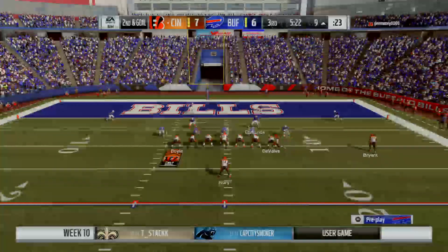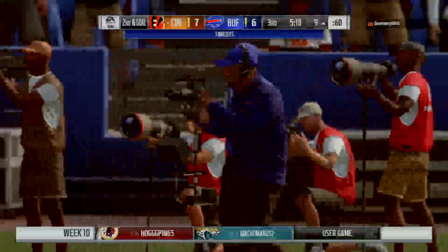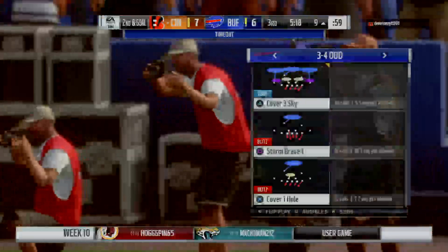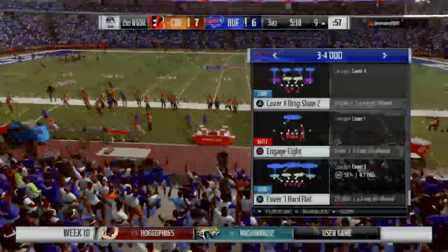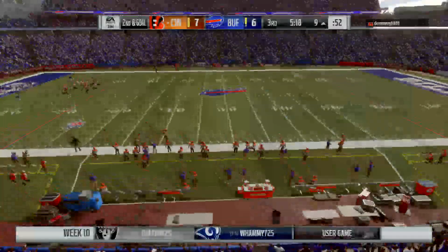Hurry up, here we go. 3-19. And now the Bills are going to stop it as they call a timeout. It's just their first, so two remaining as they burn one here in this third quarter.